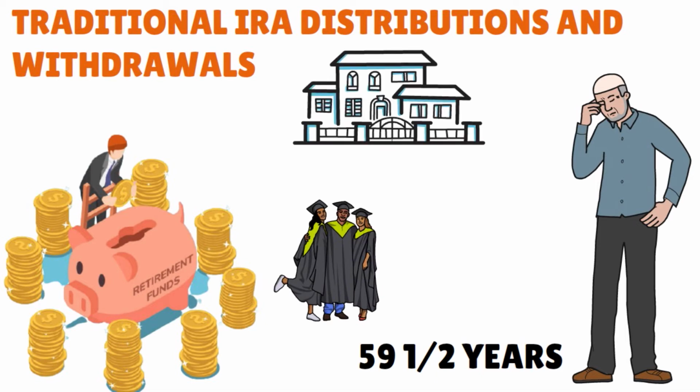You don't have to start taking distributions from your traditional IRA just because you reached your 59 and a half birthday. You can wait, all right? However, you can't wait forever. You must start taking required minimum distributions, the RMDs, when you reach age 70 and a half or 72, depending on your birth date.